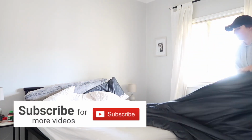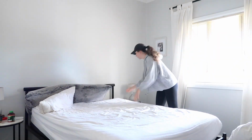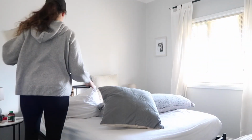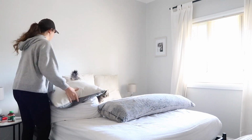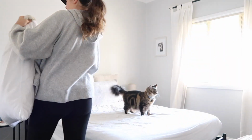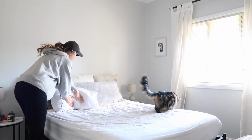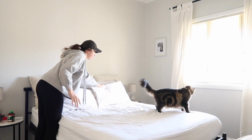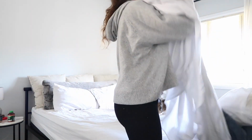So I'm just doing my basic cleaning, but a little bit more involved because we have tons of laundry and the house is a little bit of a disaster. So first I'm just gonna start with making my bed. We always make our bed every single morning. It's just something that puts you in the right step forward in the day and you're accomplishing something.